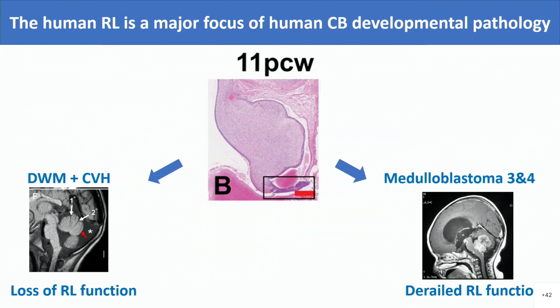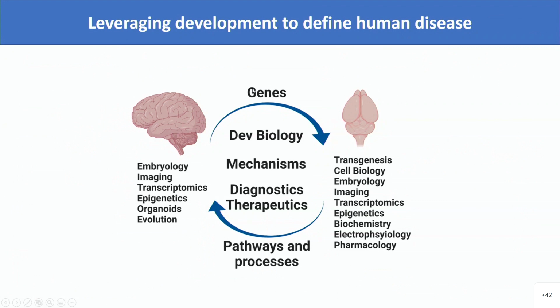So where are we going? Mice are not a fantastic model for human, but mice can tell us so much about human. And so we are working to try and humanize a mouse cerebellum and make these rhombic lip cells using all kinds of means by transgenesis. And we can use all of the tools from mouse development and mouse cerebellar development to understand mechanisms. And we can use all the tools that we have found from humans, for embryology, imaging, transcriptomics, and even 3D cultures, looking at evolutions, to try and understand how the human cerebellum develops.